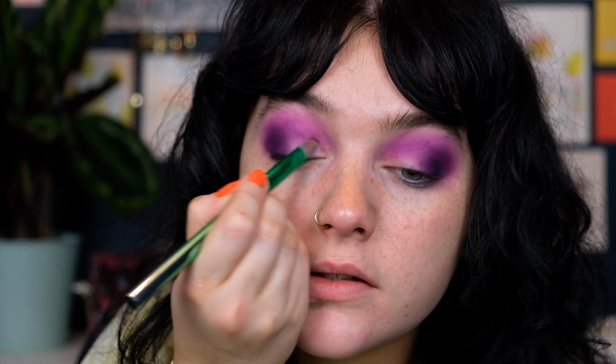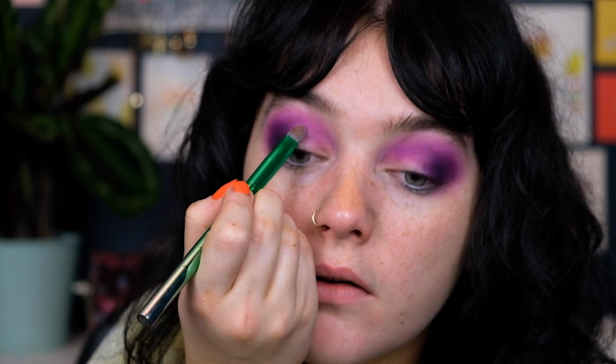And then just going back with every brush. Okie dokie, now it's time to go into some shimmers. So I am gonna do this in more of a cut crease way. So I'm just taking a flat brush and a little bit of my NYX glitter glue as always. And I'm just going to carve out a cut crease shape. I bring mine up quite high just because I like the shimmer to really be seen when my eyes are open.